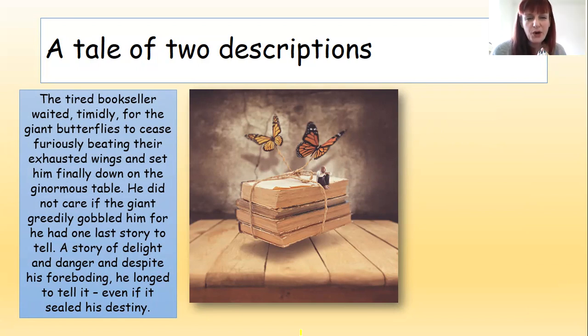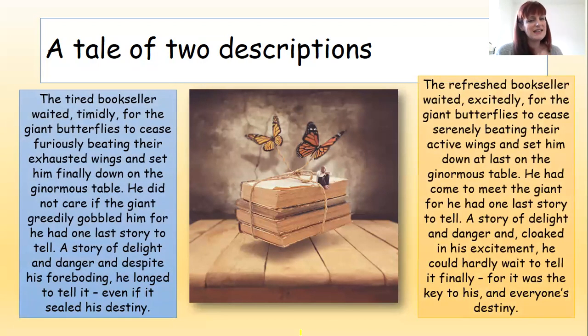And the word foreboding means something's going to go wrong, okay? It's that sense of danger and desperation. So this is quite a negative piece. Now, have a look and see whether this one is slightly different.